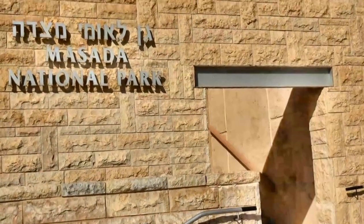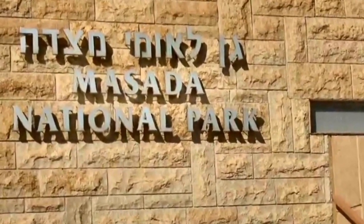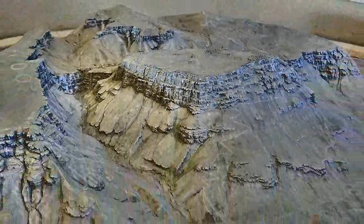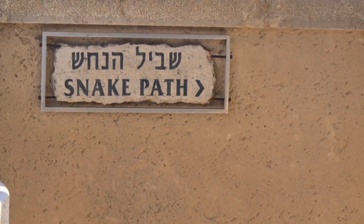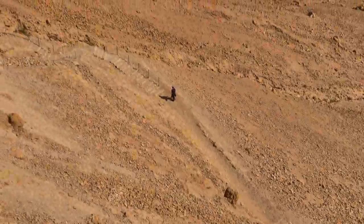Today, Masada gets about 750,000 visitors a year. But when Herod spotted this flat-topped mountain, access looked difficult. And that's what he liked. On this model, you can see that there are no easy ways up. One of our group undertook the snake path, but it took him a while.